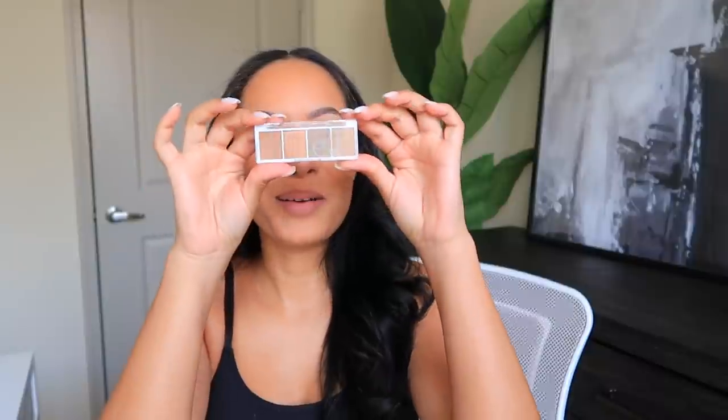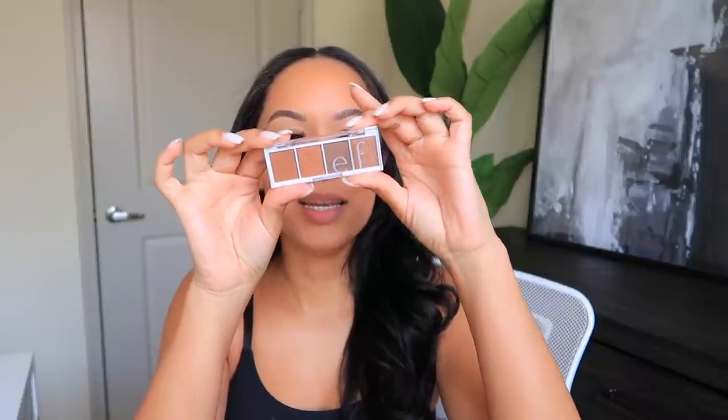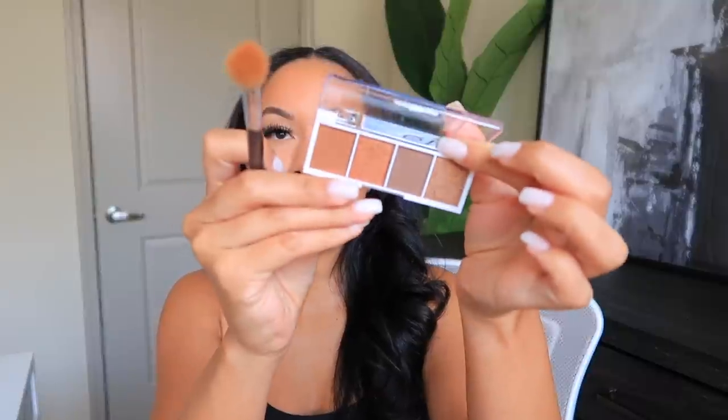For my eyes, just to add a little something there, I'm taking the e.l.f. little bite-sized eyeshadow palette in Pumpkin Pie. I'm pretty sure I already have this one, but now I have a fresh new one. I think it is this one that I have. Yeah, it is. So I'm taking this first shade. That's just gonna be like my bronzy lid shade.